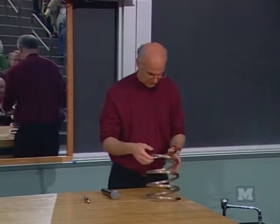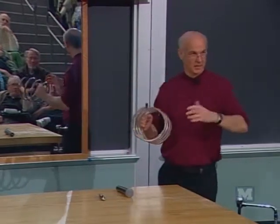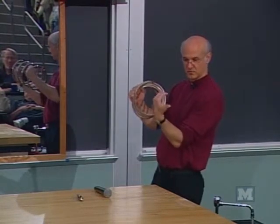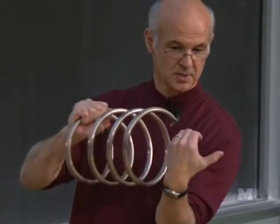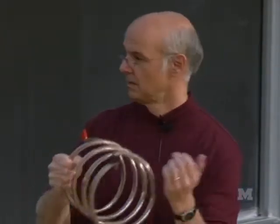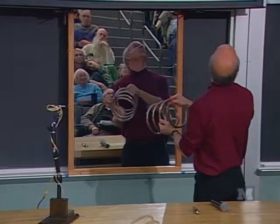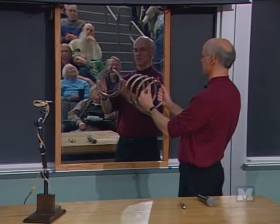We can relate this to our familiar right and left hands with a right and left hand rule. And it goes like this. You point your thumb in the direction of the motion, and the way your fingers curl around your thumb tells you the thread of the screw. So this is a left hand thread. The one in the mirror, oh, I see, okay. I don't know how well you can see that. Bear with me. The one in the mirror, you see, is a right hand thread.